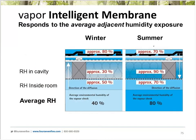As an illustration here, what we see on the left is the wintertime, where the vapor drive is going outward, upward. We have about 50% relative humidity inside the membrane, about 30% outside, because if there's any moisture in that assembly, it's pushing to get outward. So the membrane's at the driest point.